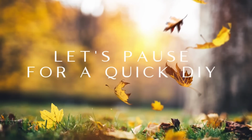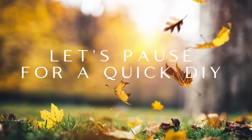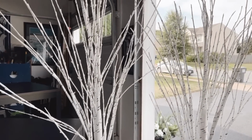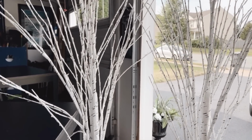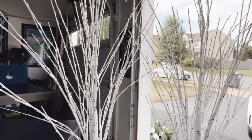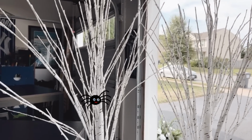Let's pause for a quick DIY that I completed last week. Like I mentioned earlier, I really want a set of fall trees just to really make it look like you're spending the day in the park. However, I don't want to use real trees just because I'm afraid of the spiders or bugs that might be hiding in them.